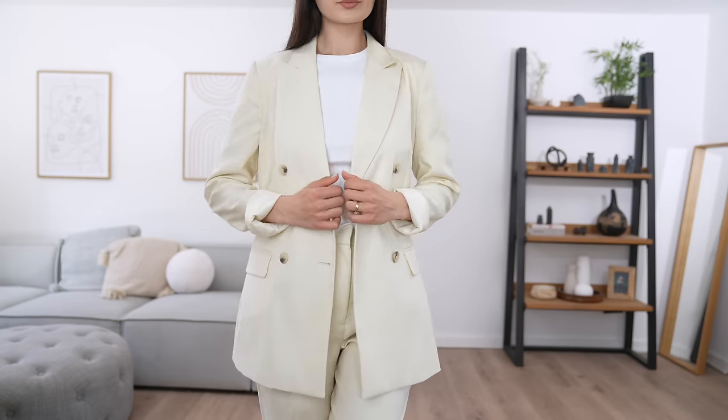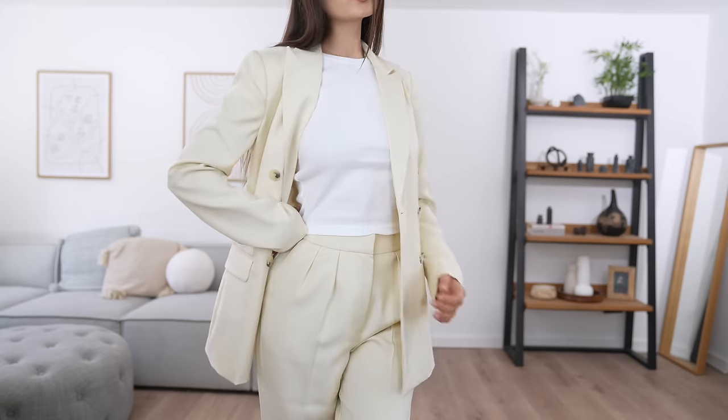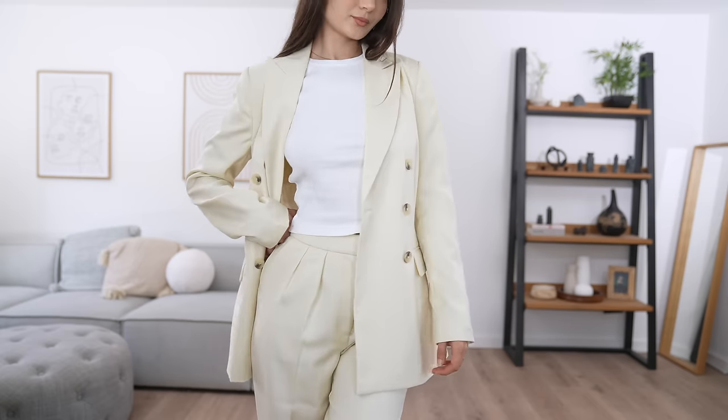Okay, this suit set is honestly perfection. I've just cuffed the sleeves, and I feel like it makes it look a little bit more cash. I love the fit of the blazer. It's honestly perfect. It's boxy, but still quite narrow and snatched. It doesn't make me look super wide, even though it's quite oversized. So yeah, I'm really, really liking it.